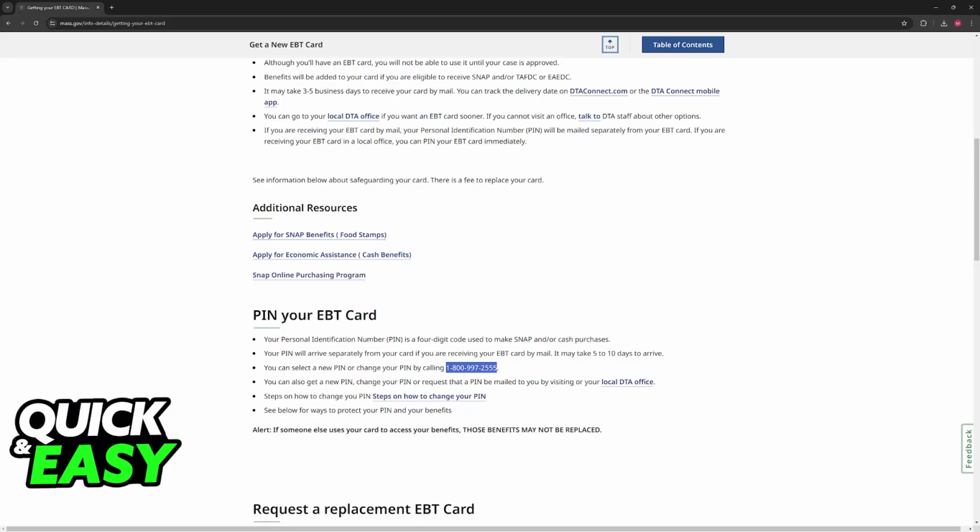ready to activate. Now, some things to keep in mind. If you received a PEBT card, which is the pandemic EBT, the activation process might differ slightly. The instructions that I listed before should work, but some sources recommend following the information provided with the PEBT card instead if you get any discrepancies.